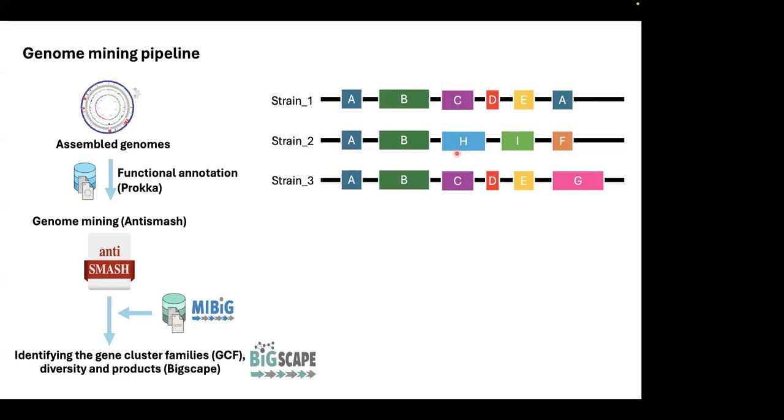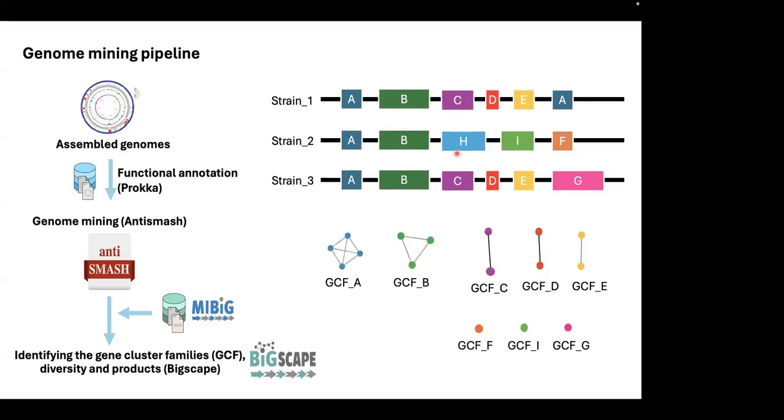What BiG-SCAPE does is that it begins by parsing the biosynthetic domains within each biosynthetic gene cluster and compares individual domains across the BGCs to quantify the similarity between gene clusters based on the shared biosynthetic machinery. It then calculates a similarity score based on the domain content, gene order, and functional similarity. And then using that, it constructs similarity networks. So for this specific example, it would look something like this, because we have 4 A-type clusters, so it has put that into a separate gene cluster family. We have 3 B-type clusters, so it has put that into a separate gene cluster family. So this is the example.